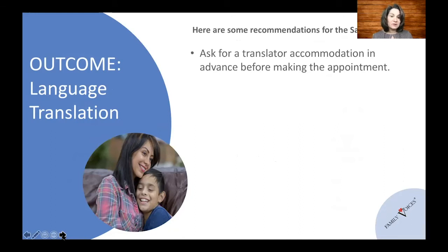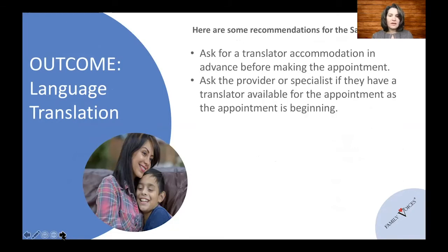appointment. Since they booked online, if they knew they needed an interpreter or translator, they could have called the office directly to make that accommodation. One other recommendation is to ask the provider or specialist if they have a translator available for the appointment as the appointment is beginning. So before the doctor begins to ask questions and get into the appointment, right off the bat with the first question back to the provider, asking them if that person that was requested when scheduling the appointment is available is the best timing for that.